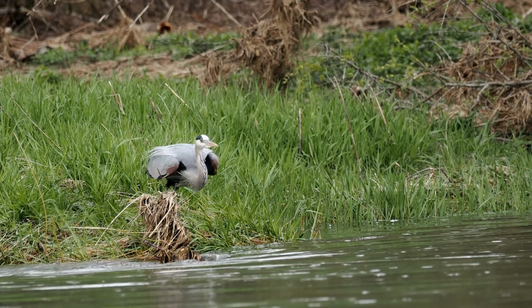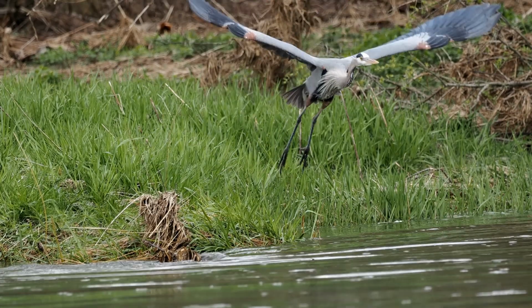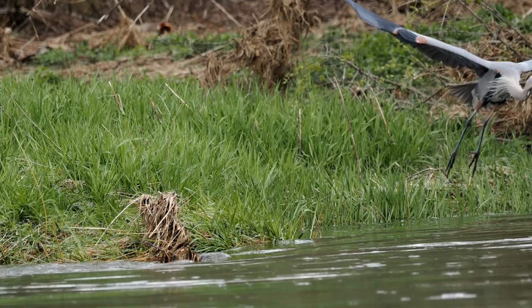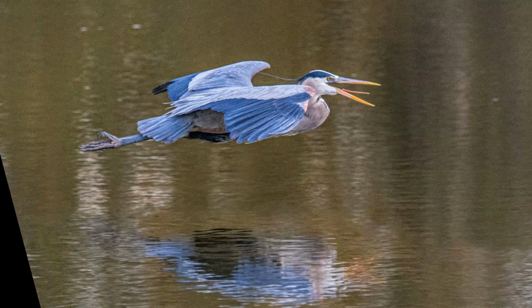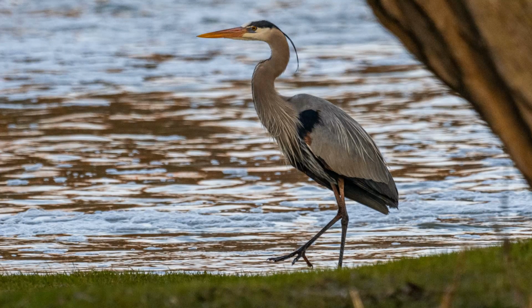Well, we spent just about every day this week chasing down to the riverbank, first thing in the morning and last thing at night. Beautiful heron here. We've had such good luck photographing this fella. I've been using my OM-1 with the 300mm, sometimes with the MC-20.